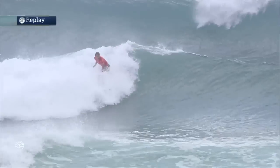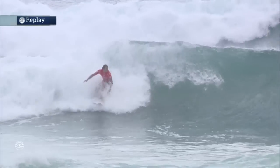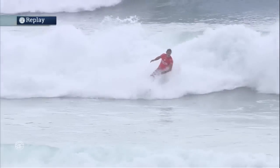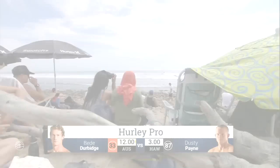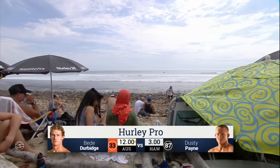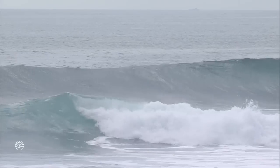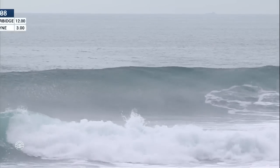And for Bede Durbidge right now, he's trying to get rid of a 5.3 on this left-hander. Again, these guys really looking for some lip to hit. So a pretty cool floater there, but nothing too crazy that's going to break him into that excellent range. Right now, with 8 minutes, 20 seconds to go, Bede Durbidge going up against Dusty Payne. Slow start, but now it's becoming a match with Dusty Payne waiting for what we think is going to be a pretty solid score. Bede Durbidge chipping away.